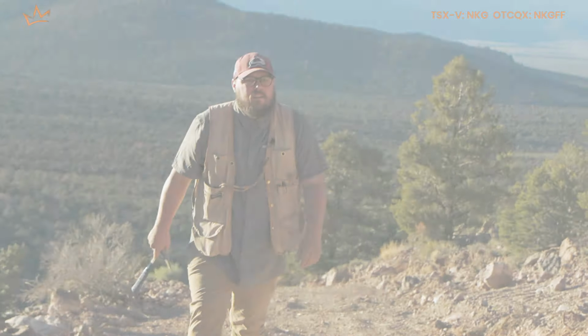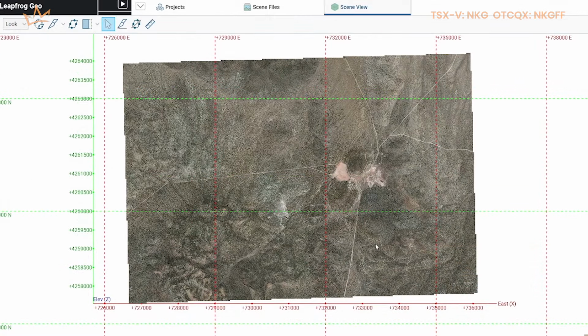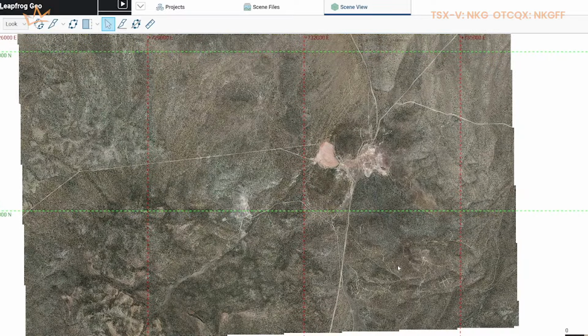I just wanted to walk through today some Leapfrog 3D imagery of regional targets that we've identified for our Phase 3 drilling program, specifically to start with the South Quartzite Ridge target. Just to get us oriented, this is an aerial view of the Atlanta property. Here is the historic Atlanta pit, operating from 1975 to 1985.